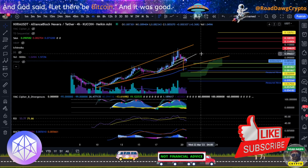But if you guys are interested in this token, let me know, and I'll keep covering it. Otherwise, you know, we'll just throw this one on the back burner.